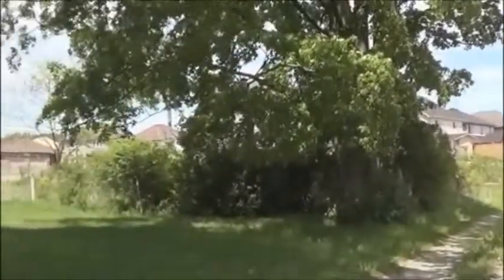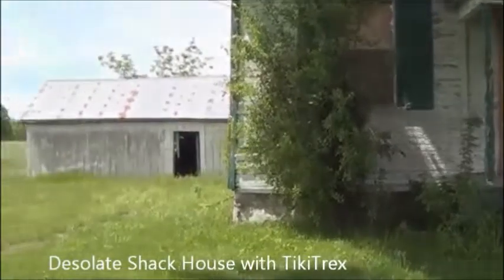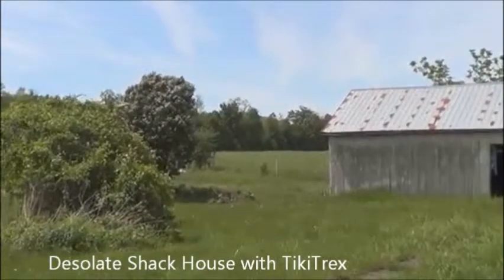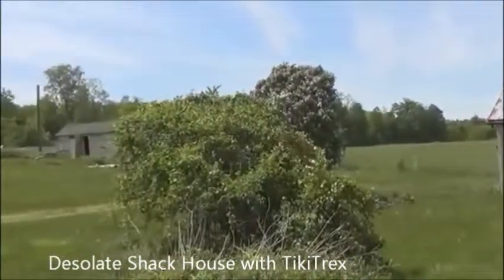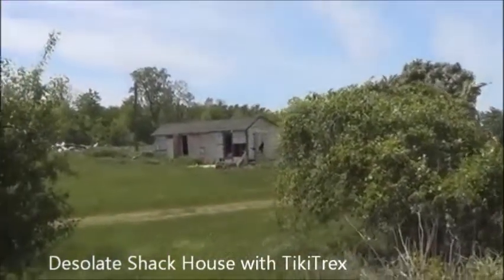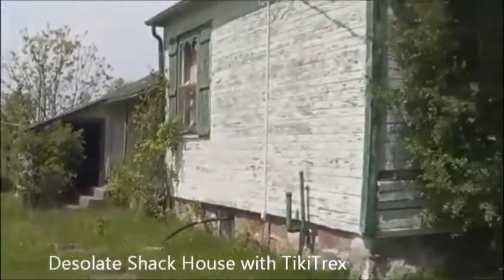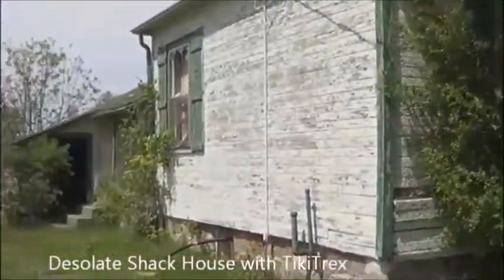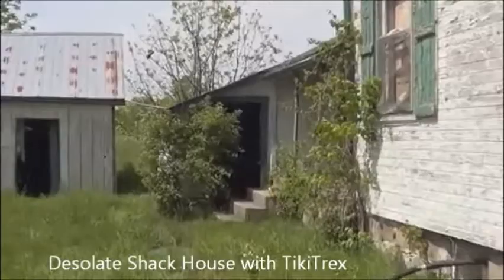Development around that's closing in right on this property right here, and it seems to have some structures on the property as well. There's a shed there, and a really decrepit one over there. Here's looking at the side of it. So you see how close those houses are. I don't imagine this will be standing too much longer. Closing in pretty quick.